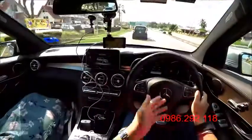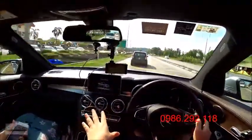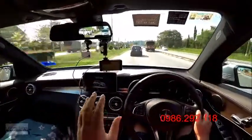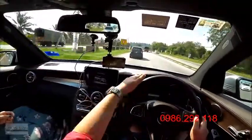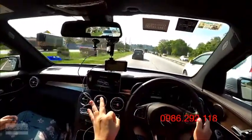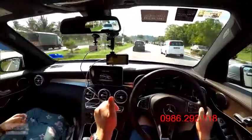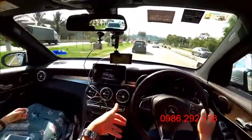Right, so this is the dashboard that you're looking at right now. It's actually very similar to the C-Class. Well, it's based on the C-Class anyway. But if you were to get this car, I would recommend you getting in this particular color configuration. The leather right here, I don't know whether it's showing up on the camera. It's actually brown leather. You have 3 colors to choose from. I think it's white, black and brown if I'm not mistaken, and you can also choose the leather for the seats as well.